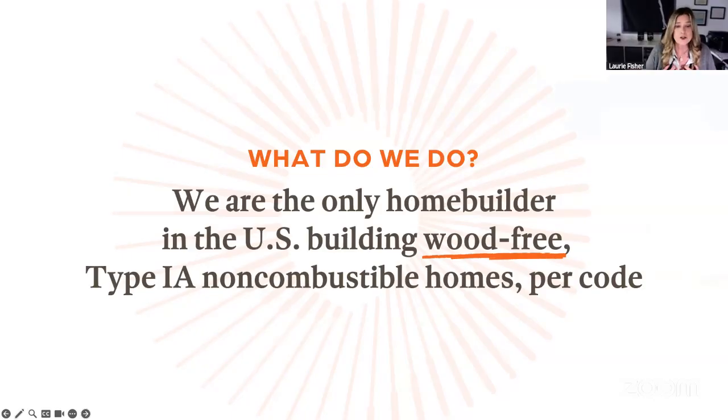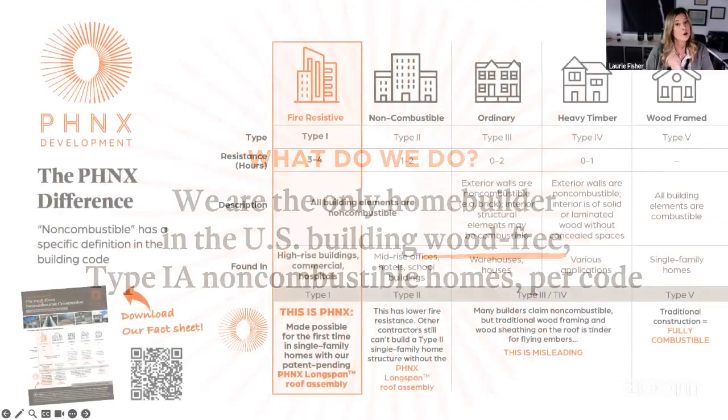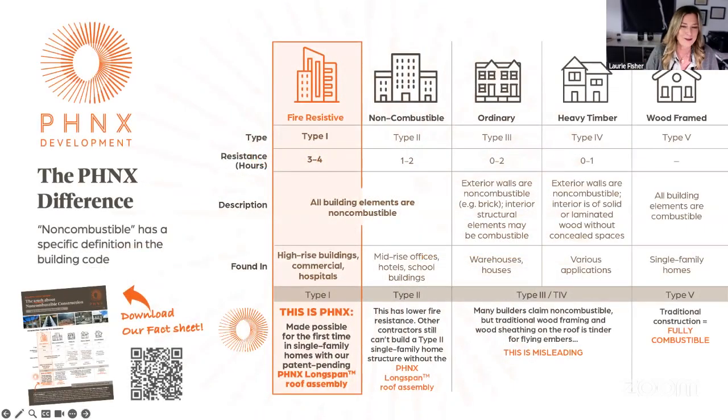And so I understood that it would be critical for us to receive that approved permit, that approved occupancy permit, that says we are non-combustible wood-free homes per code. And so next slide. And we are the only home builder in the United States doing this, by the way.